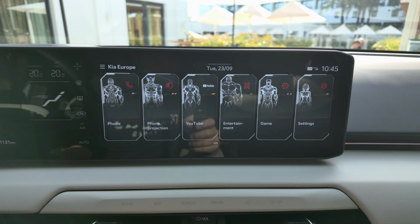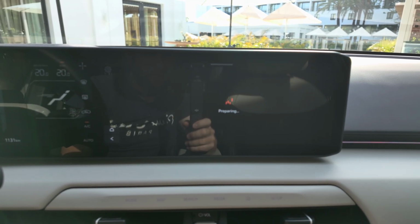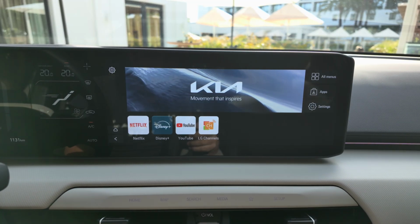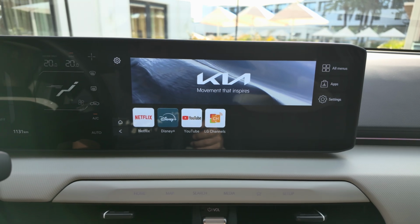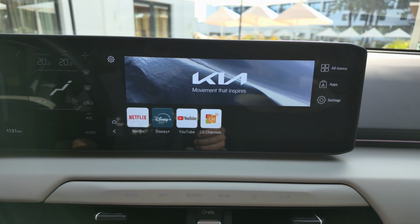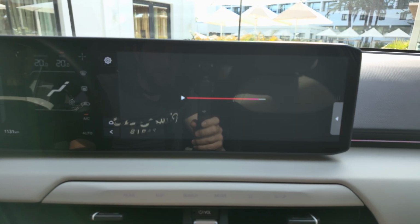Entertainment here, as I said before, like games, and I think here is also the Netflix and all the other apps, which are pretty cool, and it's great to have it here, like YouTube, Disney Plus, and LG channels. How cool is that? And in the future you go in apps and you can install different apps, which will be fantastic to be able to watch them and to see this in the car.